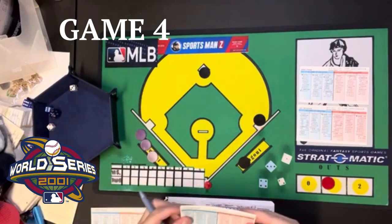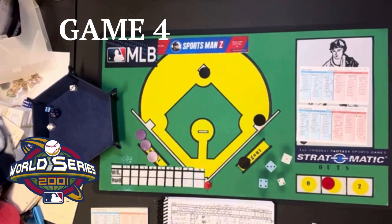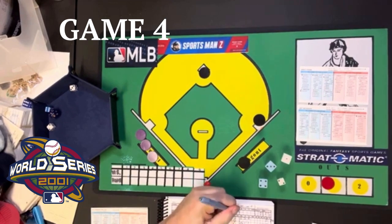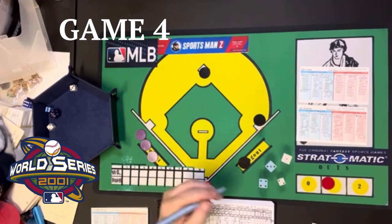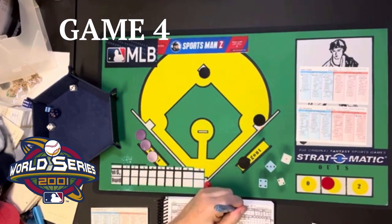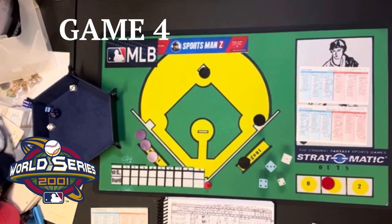Tino Martinez is up. He gets a 6-5. That is going to be bad. It's very, very bad. That is going to be a home run. It's a 3-run home run, and we're all going home. So the Yankees get 3 runs in the 11th, and they win this game in flashy fashion by the score of 5-3.